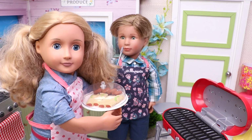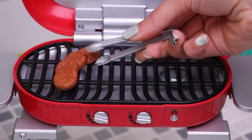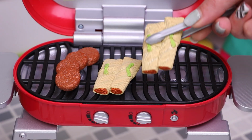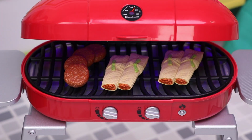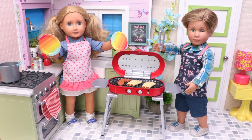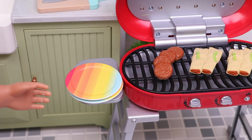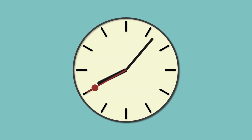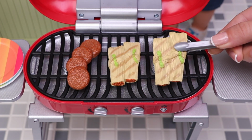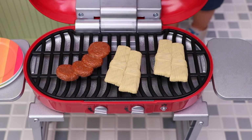Here I am, with the first food to be grilled. Your favorite meatballs. And these delicious Mexican tamales. Oh, I forgot to turn on the special lighting inside. Yay! We'll need these plates to put inside all the cooked food. Got grill marks after being exposed to the special lighting inside. It looks super yummy. And now let's grill the other side.